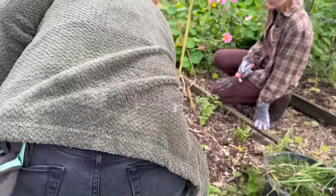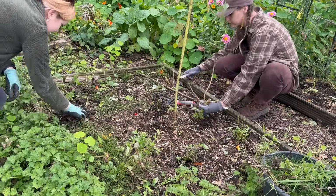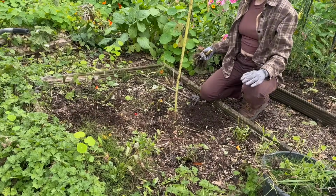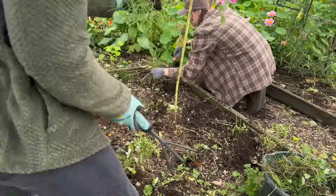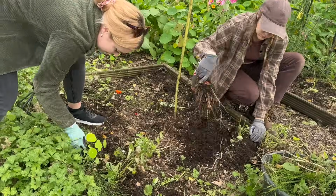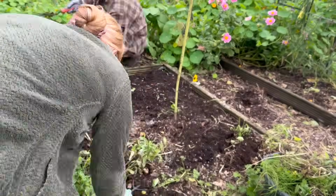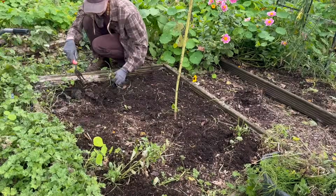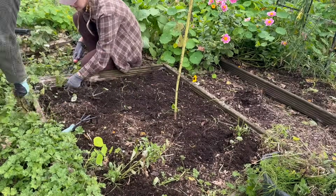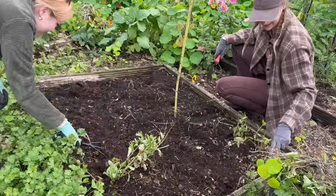And lastly, we weeded the old tomato bed. This was very satisfying. So we got out the mare's tail and the bindweed and started removing the creeping buttercup, which is all around this bed. I absolutely love this time of year, and weeding is just so satisfying. Weeding and clearing. I think that's what a lot of this month's content is going to be.